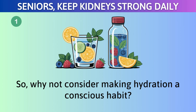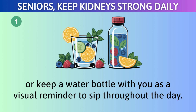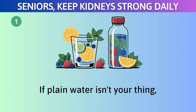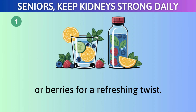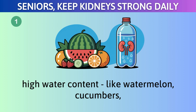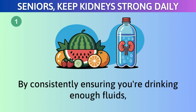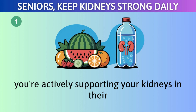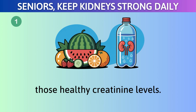So, why not consider making hydration a conscious habit? You could start your day with a glass of water, or keep a water bottle with you as a visual reminder to sip throughout the day. If plain water isn't your thing, you can always infuse it with slices of lemon, cucumber, or berries for a refreshing twist. And don't forget, eating fruits and vegetables with high water content, like watermelon, cucumbers, oranges, and strawberries, also contributes to your overall hydration. By consistently ensuring you're drinking enough fluids, you're actively supporting your kidneys in their critical role of detoxification and helping to maintain those healthy creatinine levels.